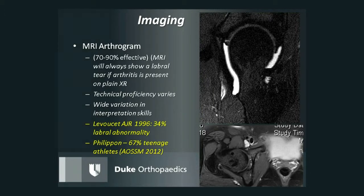MRIs do have a role. This is your femur again, your acetabulum. Normal, nice triangular shaped normal labrum here attached to the acetabulum. And there's the tear cutting through that one there where it's not attached anymore. Here's a cyst that's compressing the femoral nerve and the femoral artery and vein, and the nerves in there as well.